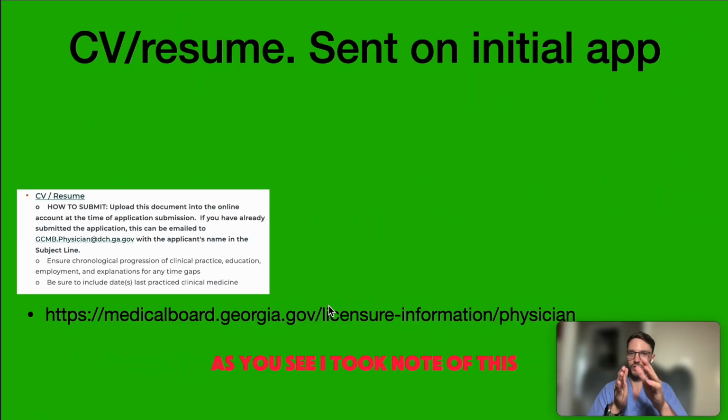As you see, I took note of this. I was doing my own keynote while I was working on this because it's very easy to lose track and to forget what you were actually doing. I would recommend you, highly advised, to make your own keynote. And as you can see, in green means I already sent it, in red means something's pending. So these little boxes you will see are the screenshots of the initial pages that give you the information on each and every document and the requirements.